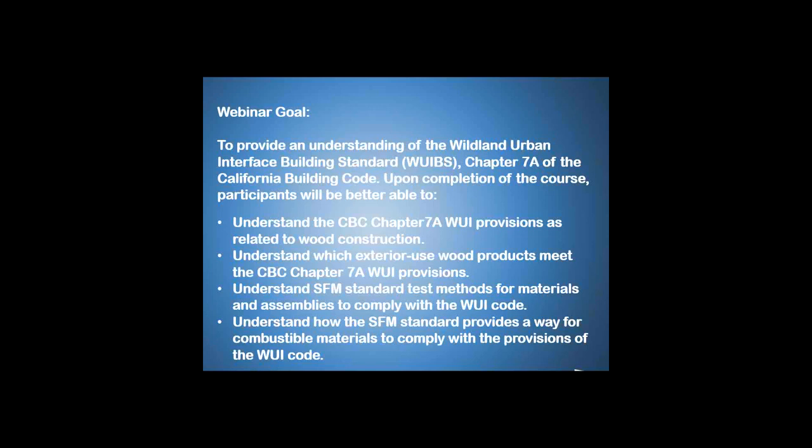Chapter 7A is a bit unique with regard to other wildfire codes that are out there, in the sense that new testing standards were developed and adopted by the State Fire Marshal that were directly used in Chapter 7A. So we're going to talk about those standards and then talk about how they allow materials to comply, and discuss a little bit about materials that have complied with those ways.